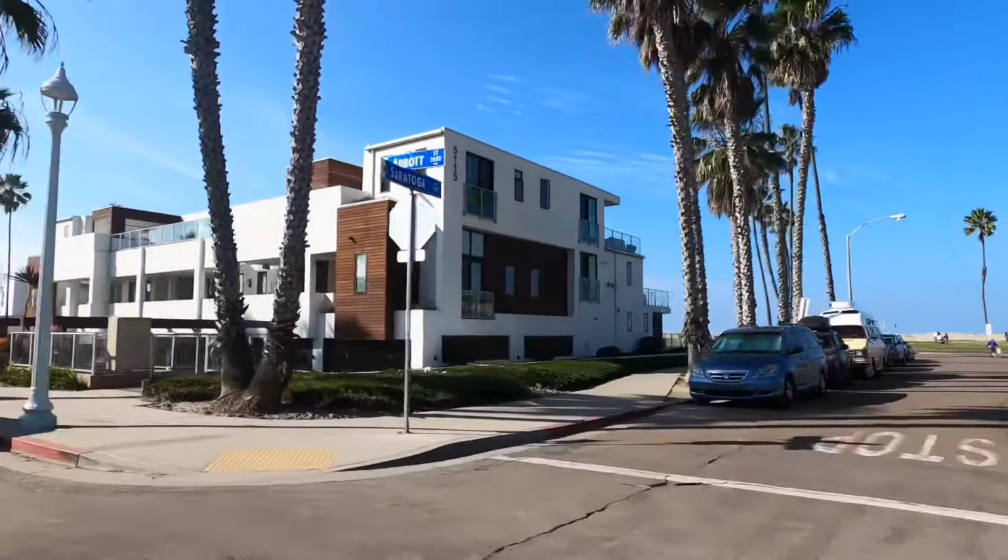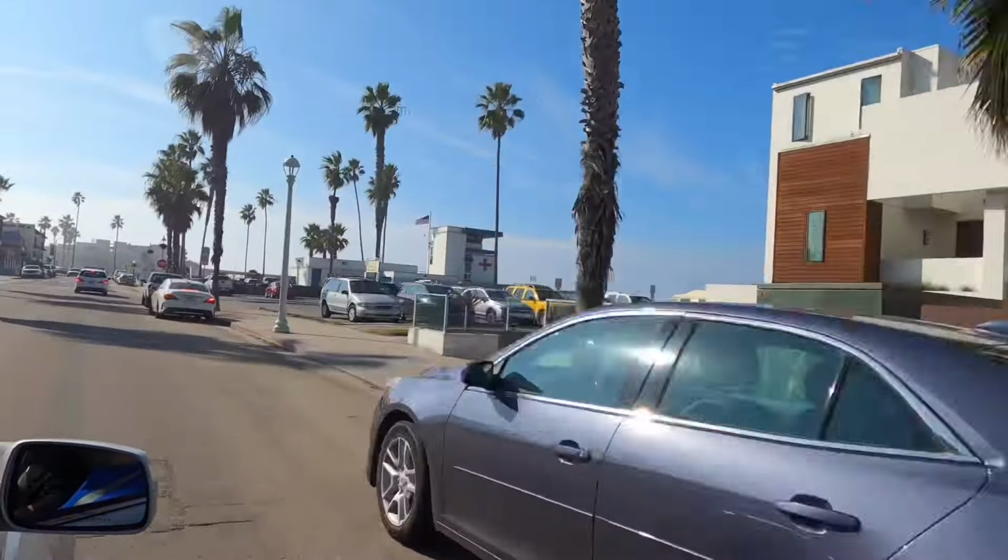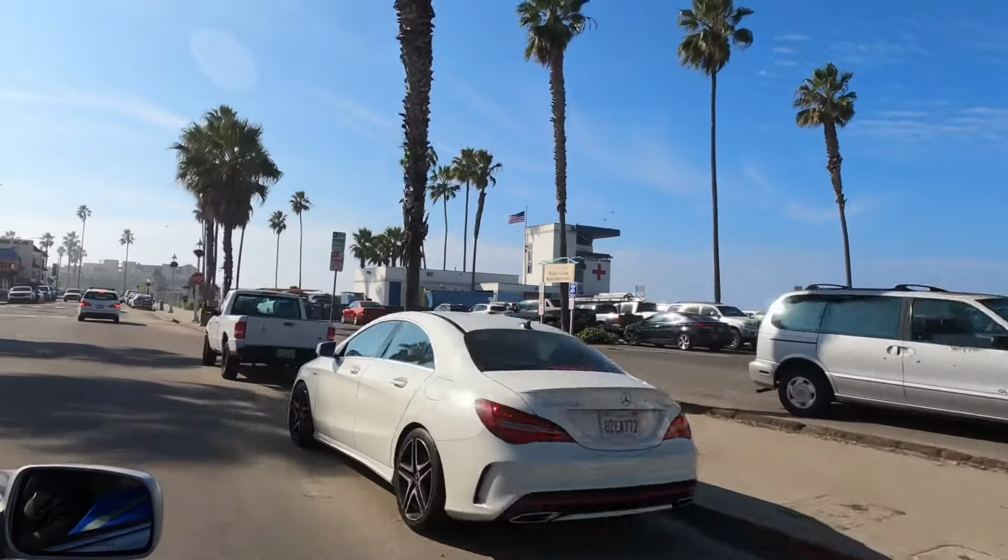Now we're going to make our way a little further south. We're going to go past the lifeguard station and head down to the Ocean Beach Pier to check out what's going on there.